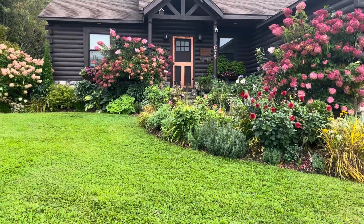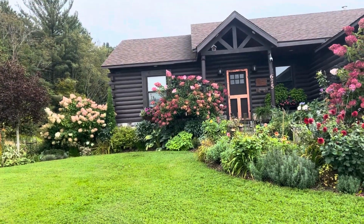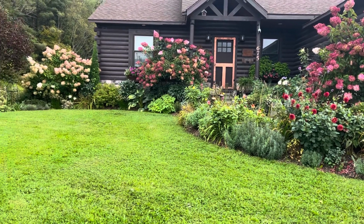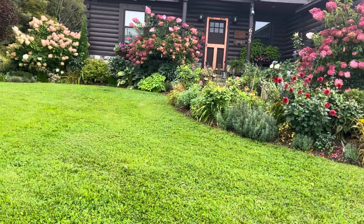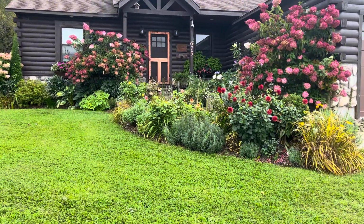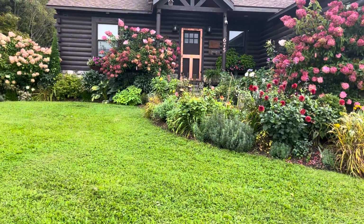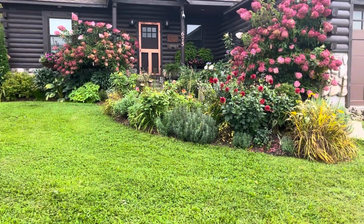It is September the 23rd. So this is what things look like when the nights are getting cooler. 40s, high 40s probably. I think the coldest we've gotten so far has been 45. But lots of 40s at night and 50s, 60s during the day. All right, let's walk and have a look.